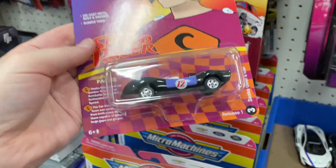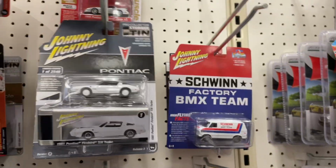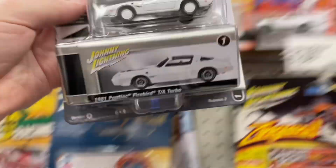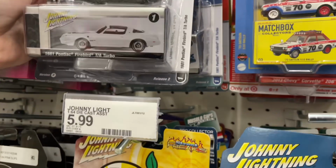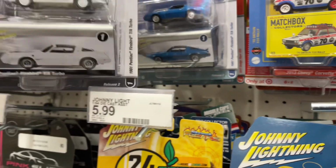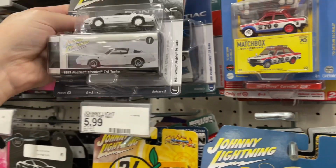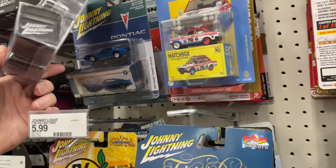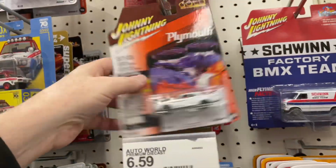Captain Terror, where are you? I can never find them. Snake Oiler cars here. No Captain Terror. Release 2, number 1. Is that a White Lightning? That's really weird. Oh, version A, version B now. I have a feeling it's not.